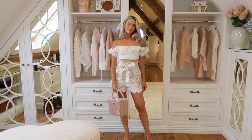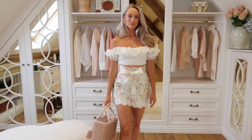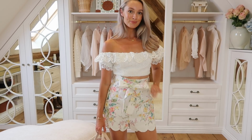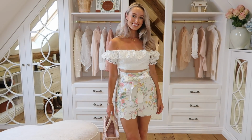The next outfit that I'm going to share with you also has another Zimmermann dupe, but let's talk about the shorts. They are such a flattering pair of shorts. Again, the way that the Zimmermann shorts are cut to the body, the way that they cinch you in and give you the most elegant silhouette, I absolutely love. I think they're all a very flattering length as well. I adore a scallop detail.